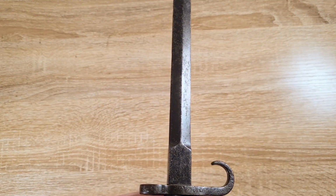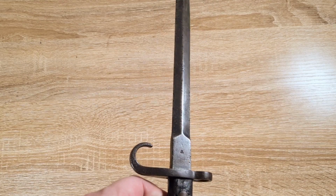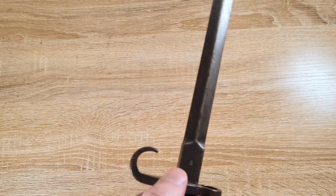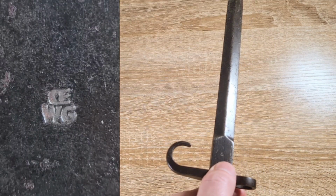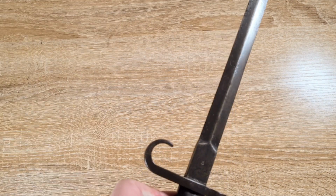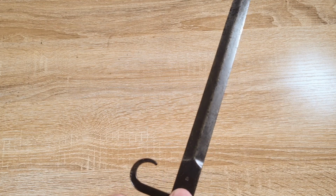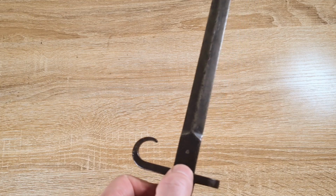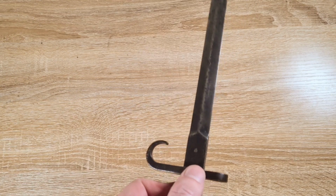And finally, all there really is to say, other than that, is the markings. So we've got the left ricasso, manufacturer marking. This one is OEWG, as the first two orders are. And if it says Hembrug, it's going to be the third order from 1915 or possibly 1918 as well. I don't know what they were.